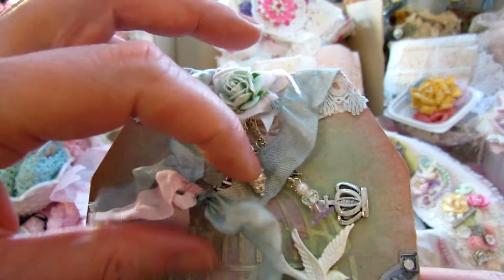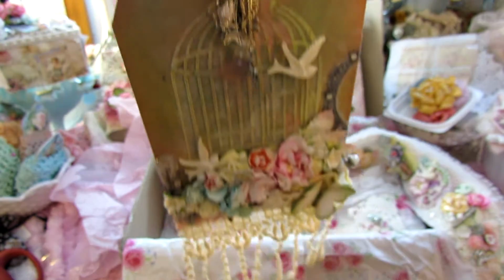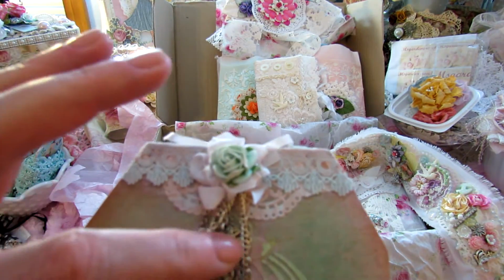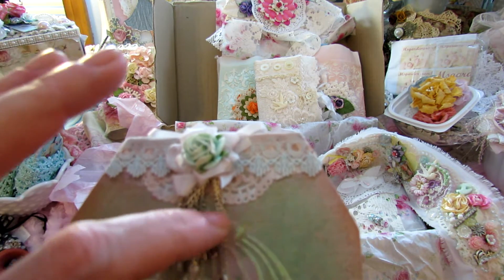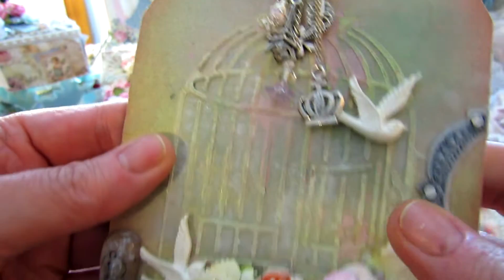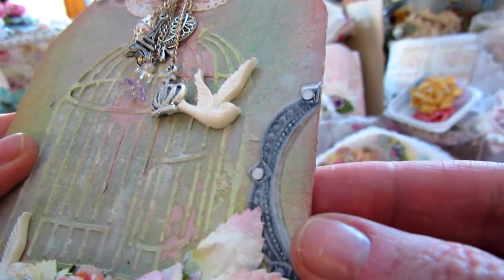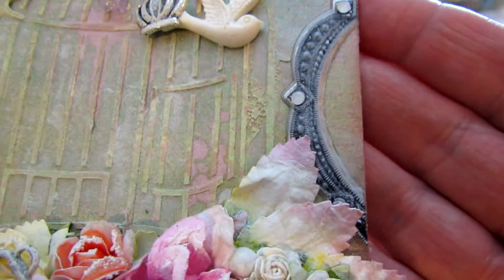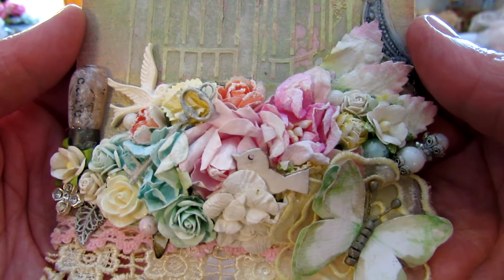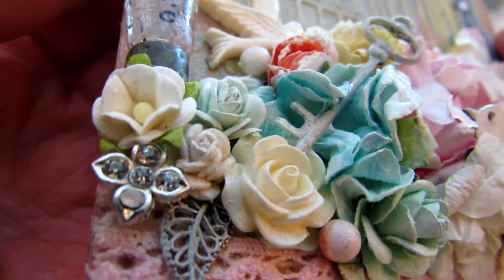Oh, I'm just so blessed. Thank you, honey. And look here, this hangs. So this will definitely be going on my wall in a very special place. And she made a dangle charm here. She stenciled a birdcage and this piece of metal embellishment here. And look at this cluster, it's like a small little garden down there. Isn't that gorgeous? Look at all that beautiful yum yum.